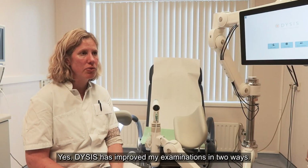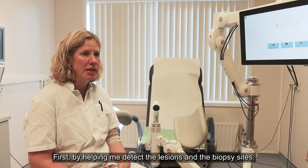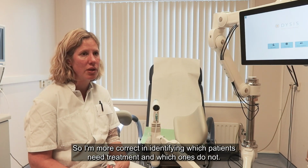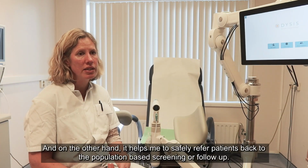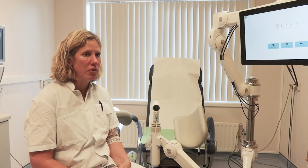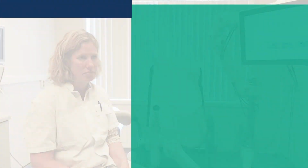Yeah, DYSIS improved my examinations in two ways. First, by helping me detect the lesions and the biopsy sites. So I'm more correct in identifying which patients need treatment and which ones do not. And on the other hand, it helps me to safely refer patients back to the population-based screening or follow-up, just so I make sure that I'm not missing anything.